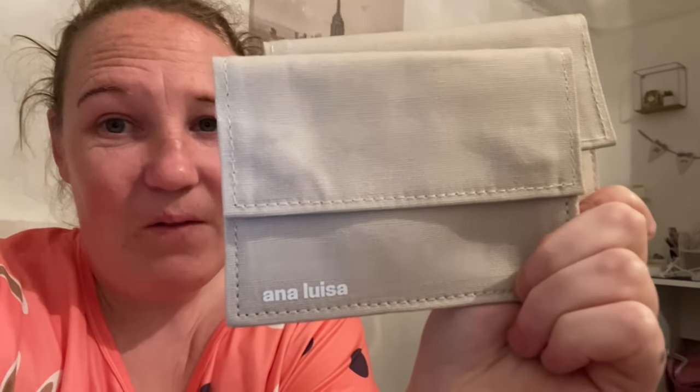So I'm going to show you the pieces that I got. So let's do this. Exciting. They come in like these little pouches. How cute. And this is the name, Anna Luisio. I hope I've said that right. So the first pouch, and it's magnet as well. The pouches are magnet. Oh, I'm so excited, because the pieces are absolutely stunning.